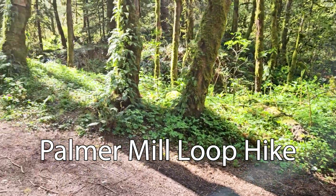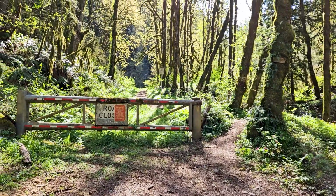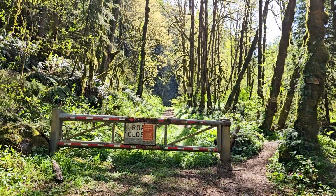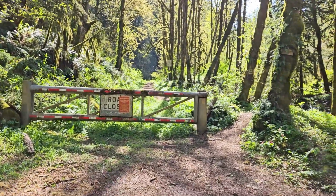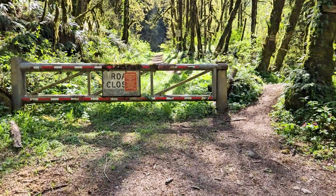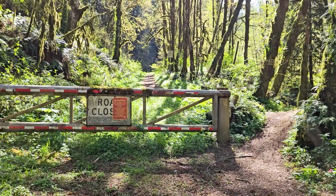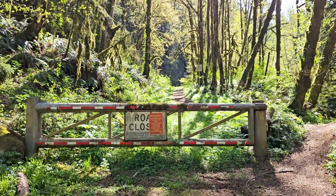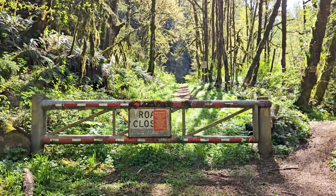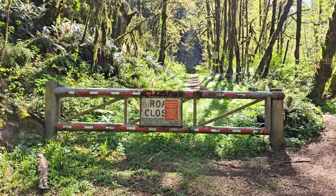We are up here, off of Larch Mountain Road again, at Palmer Mill Road, and we're going to be heading up this trail here. Today is April 23rd, 2025, and it's a nice day, and we're looking forward to wandering around up here and checking this area out. It's been on the list for about a year, and this year the conditions are good for wandering in here.